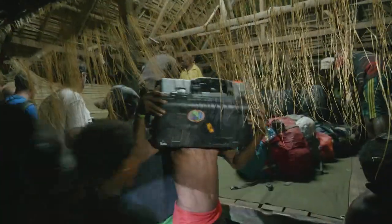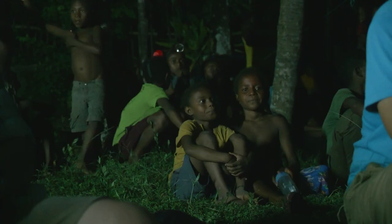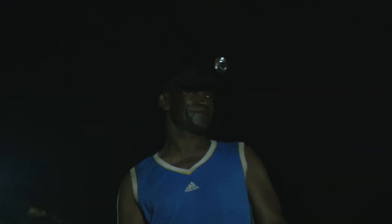Fantastic welcome by the village on the beach. Basically brought all the kit up here with the help of the locals, and now we're just sort of settling in, I think. So what an amazing day. Most welcome to this community, Baliau, on this island. I say good night and welcome, every one of you. Thank you.